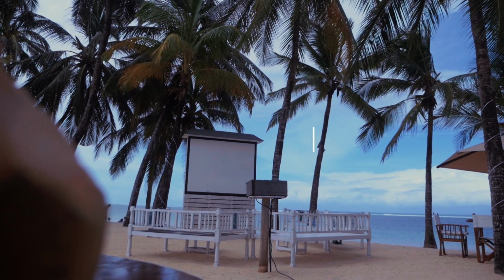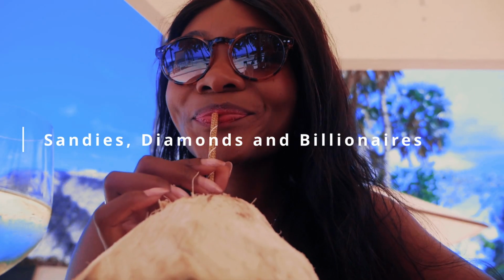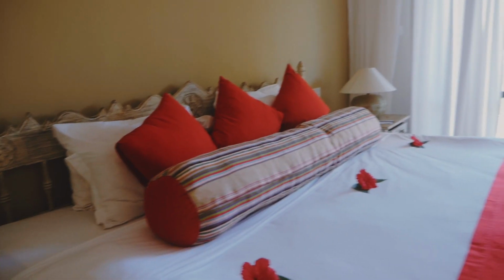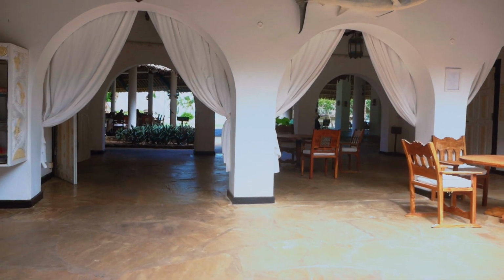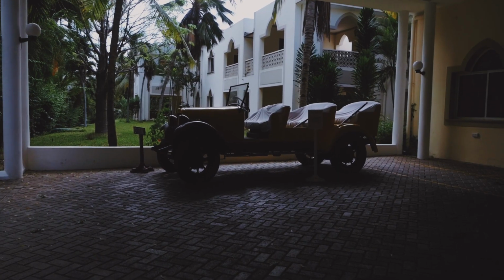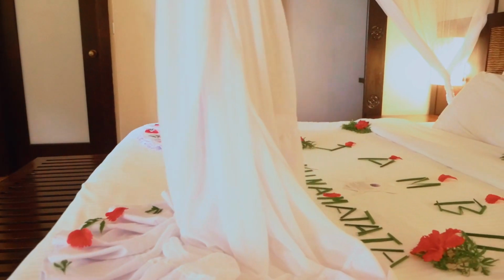And last but not least, I visited the Sandies, Diamonds, and Billionaires in Malindi. These are 3, 4, and 5-star resorts, each with its own unique charm. They have plenty of space and also lots of experience hosting weddings, which is always a plus. What I appreciated the most about the range of price points is that they can cater to different budgets, which is so important when planning a wedding.